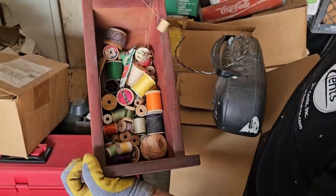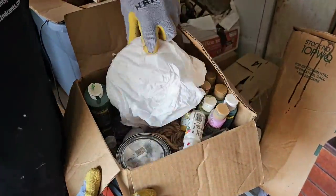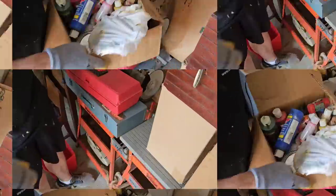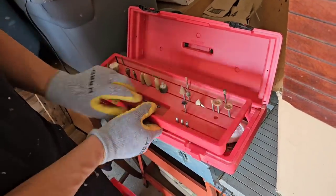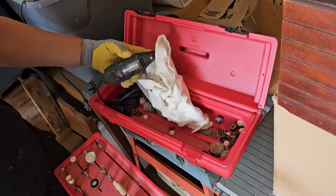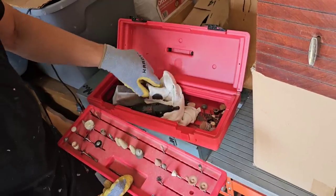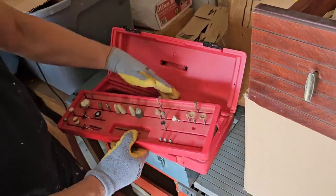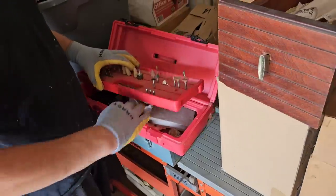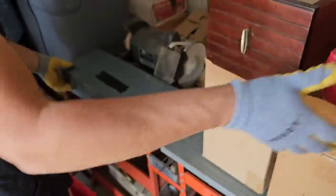Well, this is a sewing drawer. Workshop room. Paint. Lots of paint. More tools. That's what I was hoping for. That's kind of nice. It's like a Dremel type. Craftsman rotary tool with all kinds of bits in there. Parts. Probably another 30, 40 bucks. I was thinking at least 25. I'm thinking the statue could be 100 bucks. Statue's cool.